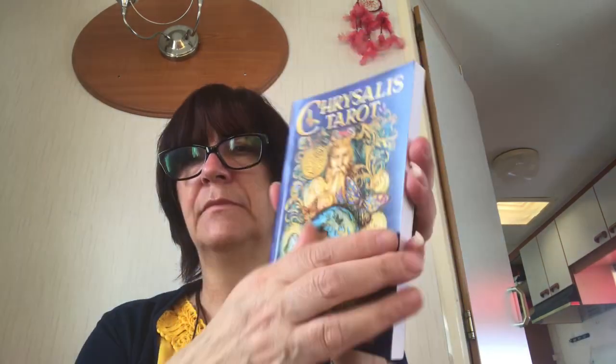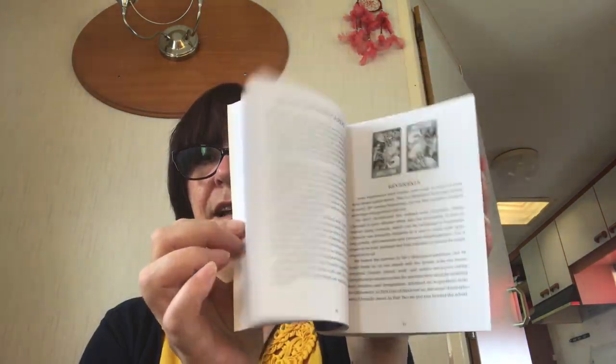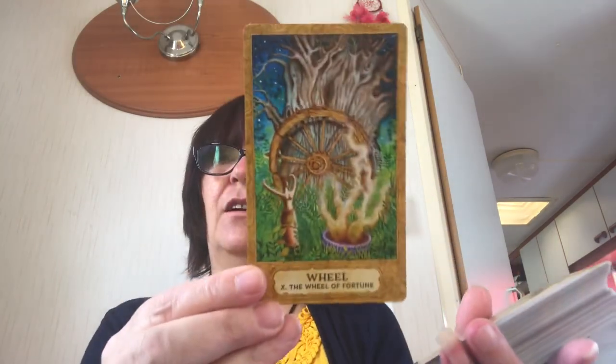And then the other tarot deck that I brought with me, and again I haven't started on this one because I had to buy the book, and I'm not able to read it yet. So it's just been sitting there. I've had this one a while. It's the US Games, and it's the Chrysalis Tarot. I suppose most of you are seeing this. It does come with a little white book, but I didn't think that was enough, so I did buy the other book. Some of the cards are the same, like the Wheel of Fortune.